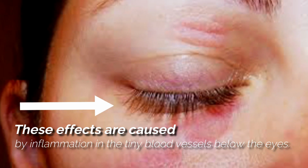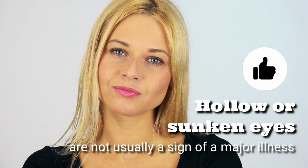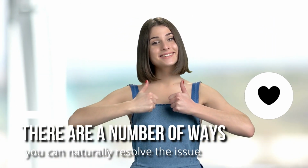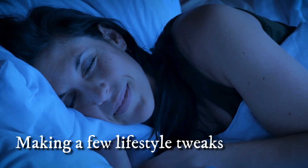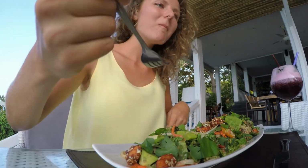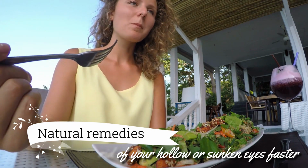So hollow or sunken eyes are not usually a sign of a major illness, which is good. But that doesn't mean you should have to put up with them. There are a number of ways you can naturally resolve the issue, including getting enough sleep, making a few lifestyle tweaks, and making sure you're eating a balanced, healthy diet. If these efforts in themselves aren't enough, you can also turn to natural remedies to help get rid of your hollow or sunken eyes faster.